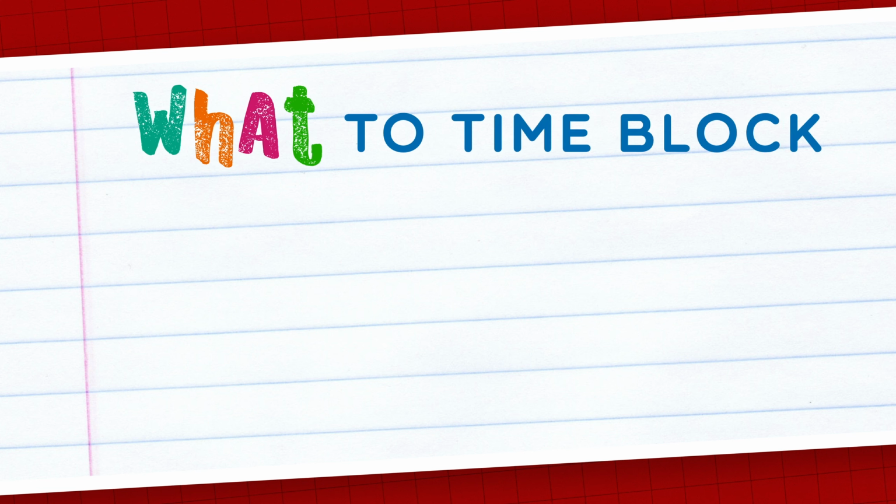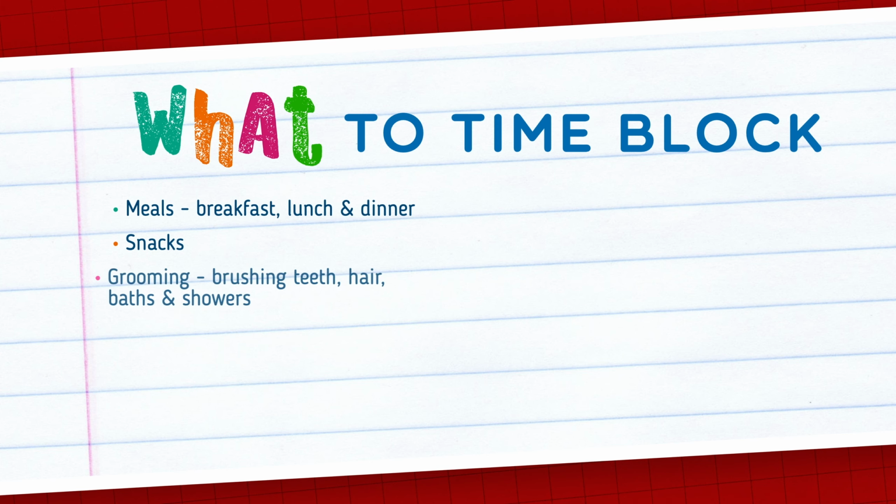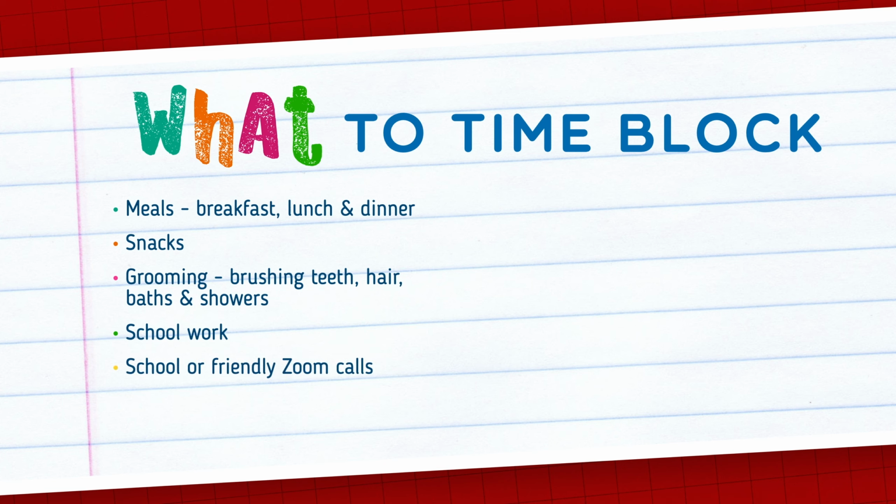What to time block? Meals: breakfast, lunch, and dinner. Schedule the snacks. Grooming: brush their teeth and hair, baths and showers. Otherwise, they won't do it. Schoolwork: you might want to do it by subject or even by each activity or each assignment. School or friendly Zoom calls. Whenever I get an email from school or from a friend for a Zoom call, I immediately put it in their calendar with the link and everything ready to go, so that way I don't forget about it and they don't forget about it.